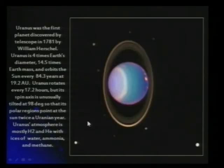Extraordinary pictures. Uranus, first discovered by a telescope in 1781 by William Herschel, 4 times Earth's diameter, 14 times our mass, takes 83 years to orbit the sun, and it's almost 20 times further away from the sun than the Earth. The interesting thing about Uranus, one of many interesting things, is most of the planets are rotating with their spin axis perpendicular to the plane that we are orbiting in, which is an extension of the sun's equator. So when solar systems form, the planets are drawn toward the center like a flat record, and that's where they want to form. And their spin axis tends to be perpendicular to that.